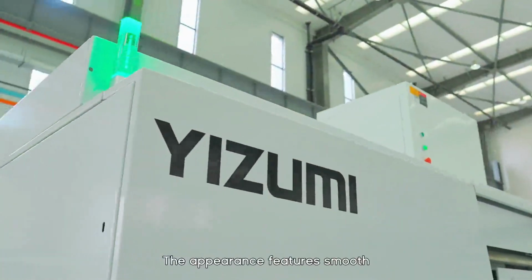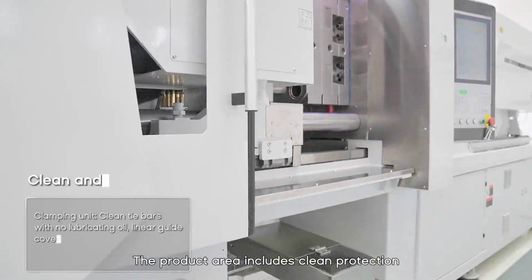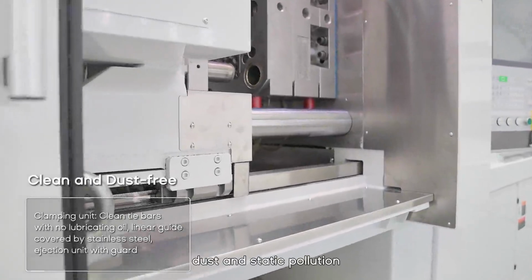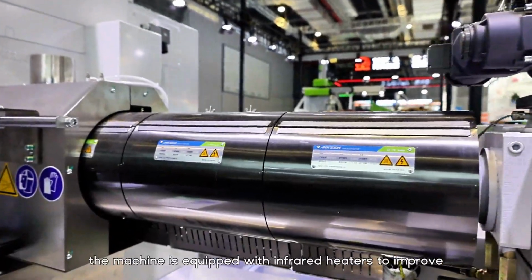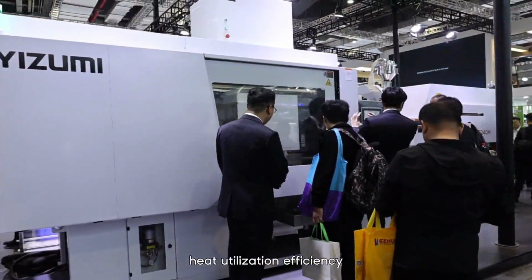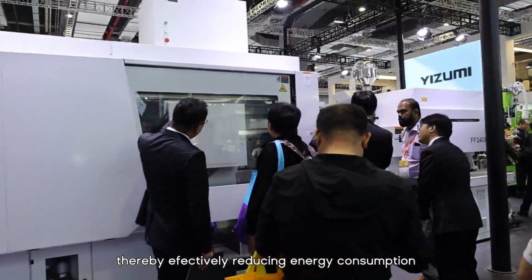The appearance features smooth, corrosion-resistant spray paint for easy cleaning. The product area includes clean protection to minimize oil, dust, and static pollution. Meanwhile, the machine is equipped with infrared heaters to improve heat utilization efficiency, thereby effectively reducing energy consumption.